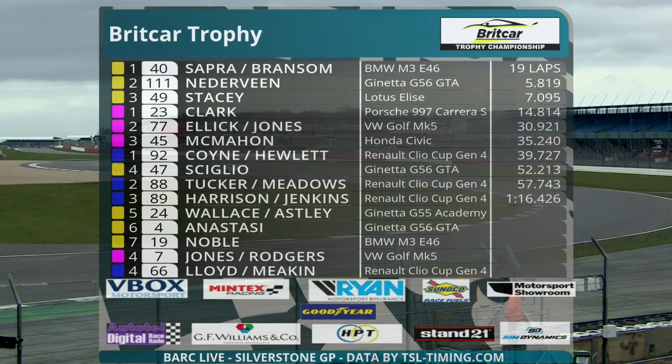Simon Clark takes the Class 2 win in fourth. Great results for Ellick and Jones and also for Arthur McMahon in the Golf and the Civic, 5th and 6th overall after some of the Ginettas hit trouble. 7th place for the Clio winner, Travis Coyne and Jack Hewlett. 8th place Maurizio Cilio, then Tucker and Meadows and Harrison and Jenkins round out the top 10.